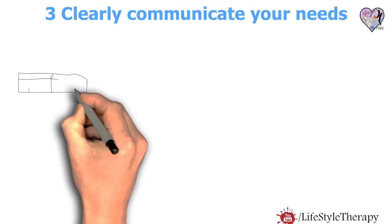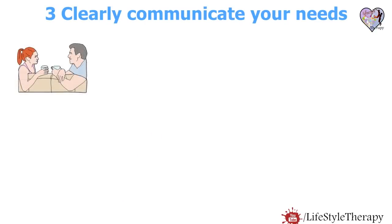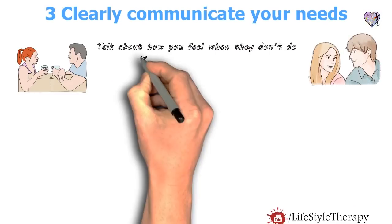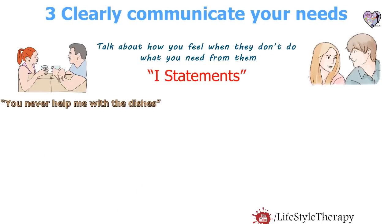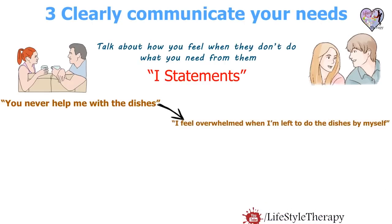Number 3, clearly communicate your needs. Find the best time to sit with your partner and talk with them about your needs and expectations. Let them know what you need from them and why. Talk about how you feel when they don't do what you need from them. Use I statements. So instead of saying, "You never help me with the dishes," say, "I feel overwhelmed when I'm left to do the dishes by myself."